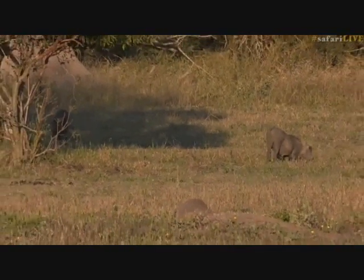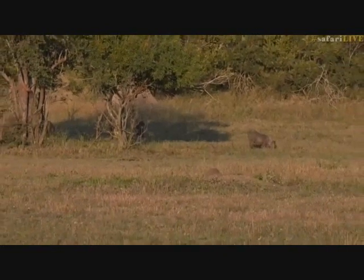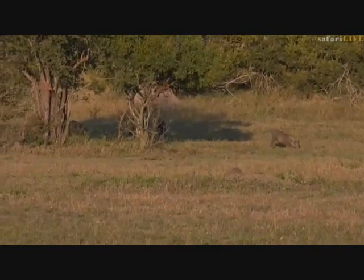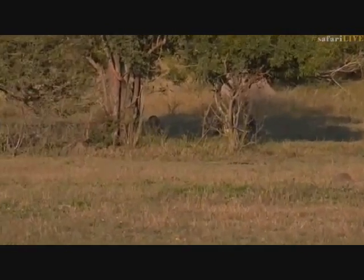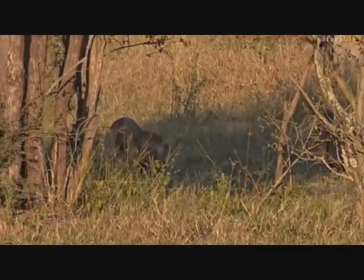And you have that in common with a previous director who used to work for Safari Live, Tara. And every time we put a warthog on camera, Tara would instantly light up. You could hear her excitement through the radio. She was speaking to us.